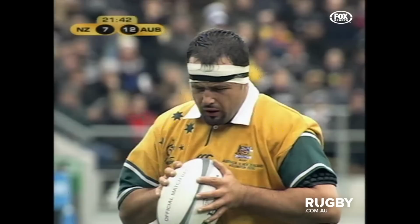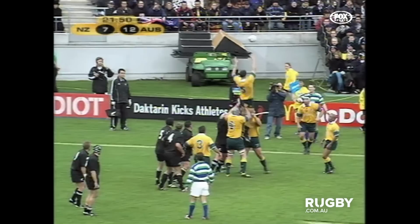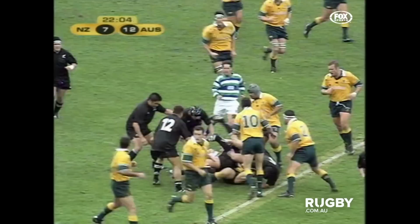Well, we thought this would be a tight duo game. Three tries in the first 20 minutes. Just stay in there, stay in. Foley looking for Eales. Finds him again. Now Gregan. Daniel Herbert. Again he does it. And then he got hit in a classic tackle. And here come the All Blacks with Justin Marshall. Well, it's a great counter-attack. But it all happened because of a big tackle.